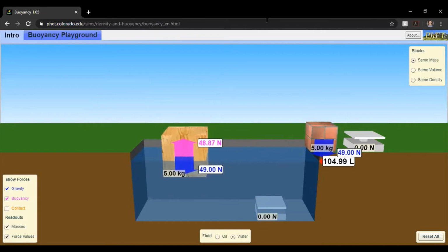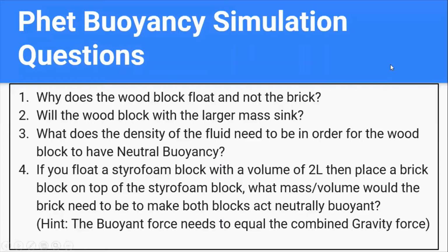So now let's talk a little bit about some of the questions I have for you guys. Let me open up our slideshow here. So here's some of the questions I have. Question one, why does the wood block float and not the brick? Take a second, maybe pause the video for 5-10 seconds. Think about what's going on there. Remember back to some of the concepts we had, and then answer that for yourself.